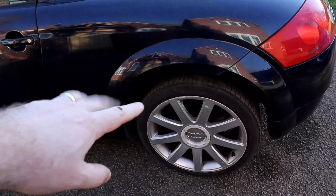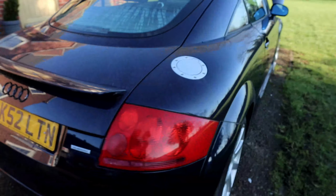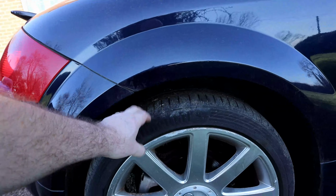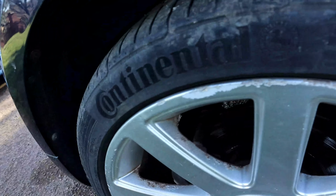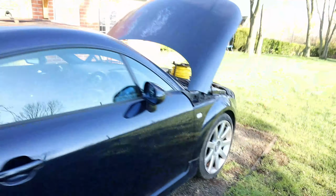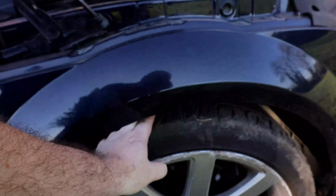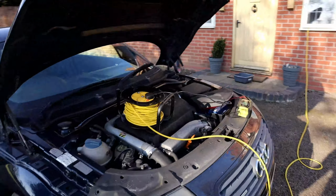That tyre is just legal, and this tyre is borderline. I think this might be a failure, so we'll have to address that and get another one. You can see in there, look how thin the pads are. On the front, the pads are passable for an MOT, but they are thin, and front tyres aren't too bad. They've got a few mil left on them before they get to the legal limit.